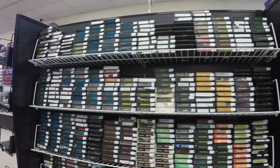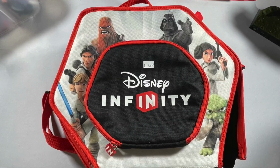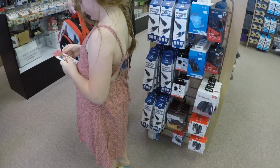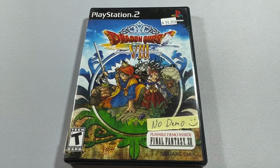Unfortunately, we only had about an hour, but we found some cool things. Like I mentioned earlier, Anna bought 4 of the NES cartridge cases, I bought a bunch of PlayStation accessories, Harper bought a Disney Infinity case and the pack of Animal Crossing cards I mentioned earlier, and at the last minute, I noticed a trade-in they just took of Dragon Quest VIII for PS2. It was $30, which I thought was a fair price, so I picked that up for myself.